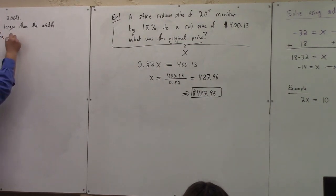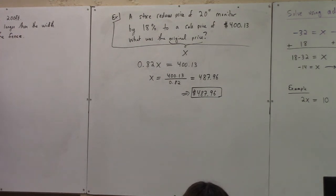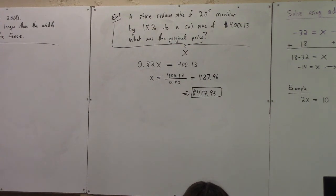And when somebody asks you to find the dimensions of something, what does that mean? That means to find the length by the width, right? That's how we usually talk about dimensions of something. So the question is, what's the length and the width? So how should we work this problem? This kind of problem, I think it helps to draw a picture, right? So we're talking about, and this is a rectangular fence that should be stated.